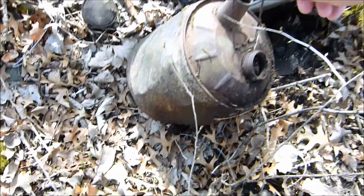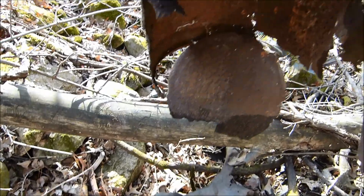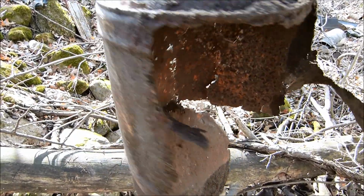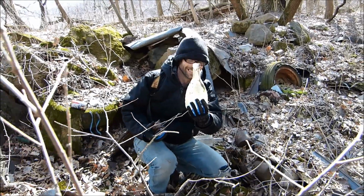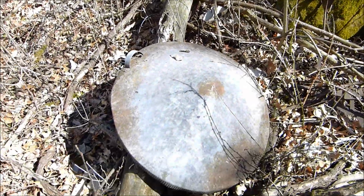I should have brought my gloves. There you go. How old do you think that is? Check that out. Not much left of it. We found another one. That's pretty cool. Just dug this thing out.